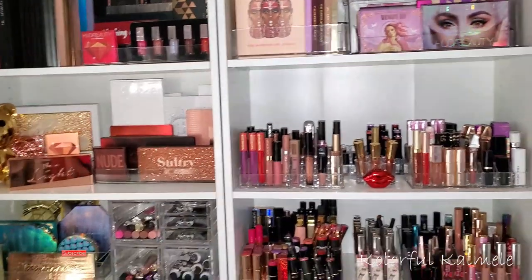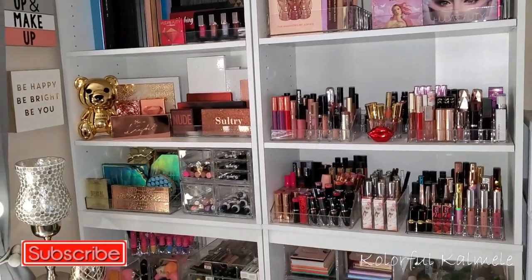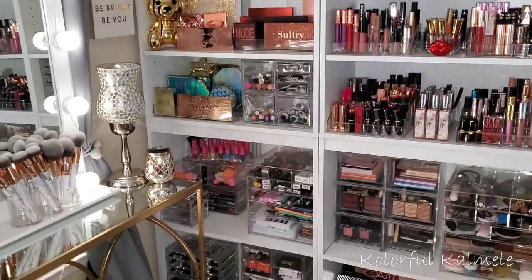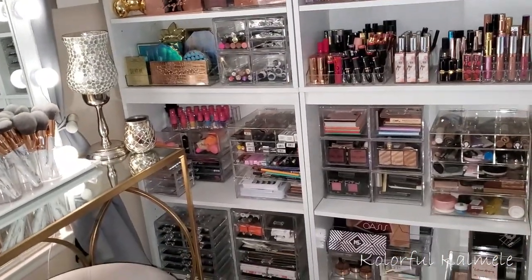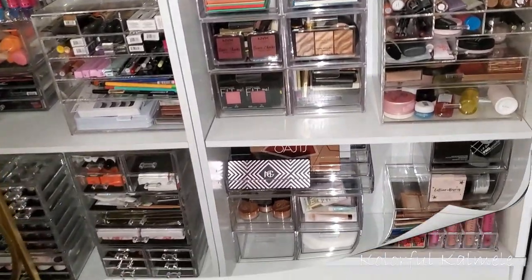Okay, you guys. So with your help, I'm going to go ahead and jump into this first Shop My Stash for KK. Okay. So let's just jump right in.